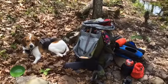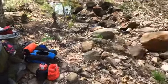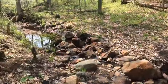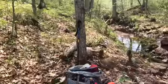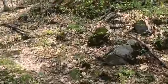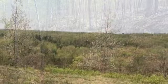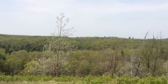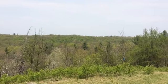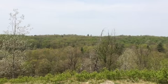So this is our lunch spot for the first day, next to this trickling stream. And that's the direction we're heading off in next. Just crested up this hill, and the map marked this as a lookout, and it marked it well. This is beautiful.